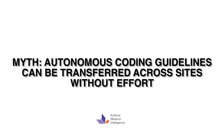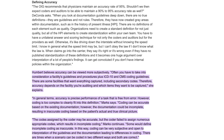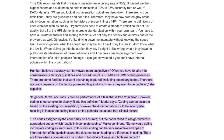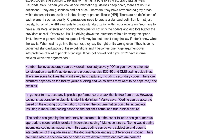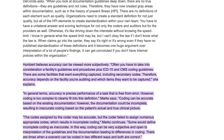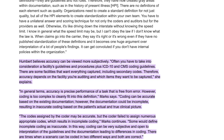Myth: autonomous coding guidelines can be transferred across sites without effort. False. It's critical to understand that while some standards like CMS guidelines can be transferred, each facility has unique coding policies. Autonomous coding requires a learning phase to adapt to these site-specific rules. Setting up proper inbound and outbound HL7 interfaces, as well as receiving documentation in various formats, is key.